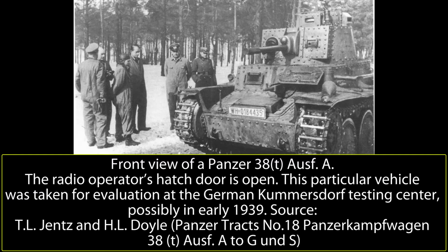In rare cases, there were instances when the Panzer 38T managed to destroy a Soviet T-34 tank. One such occasion involved a Hungarian-operated Panzer 38T. This event took place during the combined German and Hungarian attack on the Soviet positions at Storojevoye.